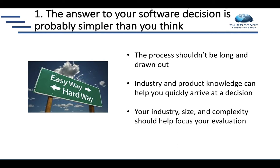The first thing to keep in mind is that the answer to your software decision is probably a lot simpler than you think. Your process doesn't need to be long and drawn out. If you have good industry and product knowledge on your team, either internally or by using outside consultants like Third Stage, you can arrive at a decision fairly quickly, at least to get to a short list very quickly. Oftentimes when our team is meeting with a client, we find that industry, size, complexity, geographic reach, the product line you're in, all types of variables will help arrive at a short list and help you focus your evaluation very quickly without needing to go through an extensive RFI evaluation process and a long list and whatnot.